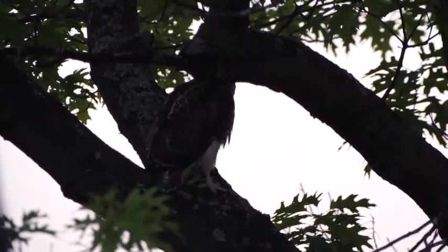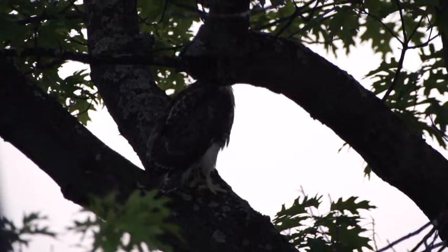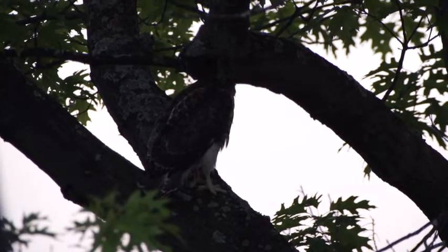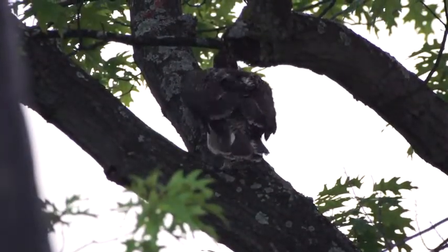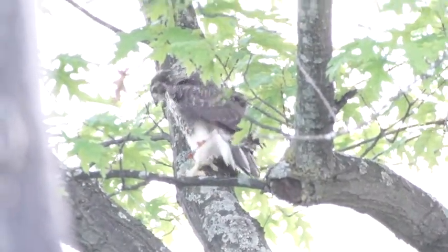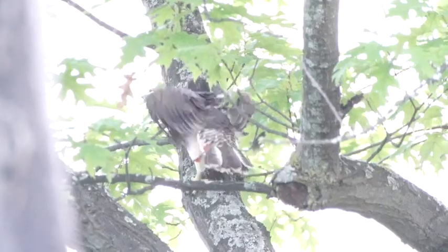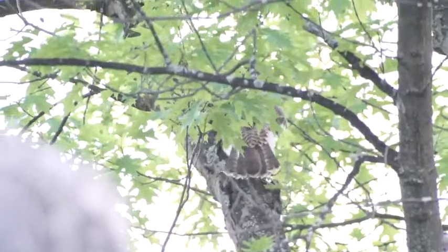Okay, now a different... This is a different tree. This is not the tree where K1 is. This is the next tree over. And let me see if I can find... Well, let me brighten it up. Okay, we'll stay with K3 for the moment while K3 is on the move.